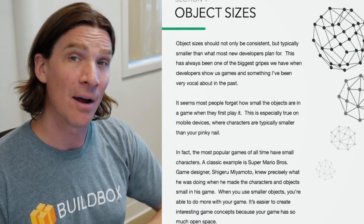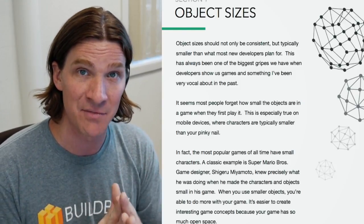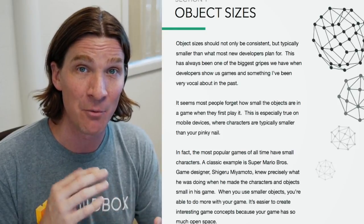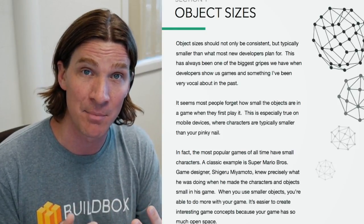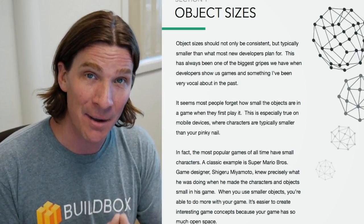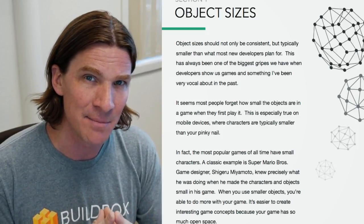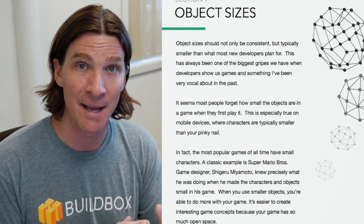All right, next up, another big complaint I have after seeing so many people's games over the last few years, and that's a really amazing opportunity that we've had at Buildbox. We're constantly looking at people's games, and it really lets me see where people are struggling a lot, and it's object sizes. It's a real obvious one, but it's actually kind of non-obvious at the same time. All right, a lot of times people are playing a game and they're confused.